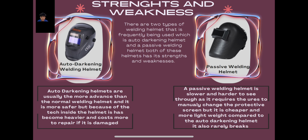A passive welding helmet is slower and harder to see through, as it requires the user to manually change the protective screen, as you can see here. But it is cheaper and more lightweight compared to the auto darkening helmet. It also rarely breaks because of the material, which is normally plastic.